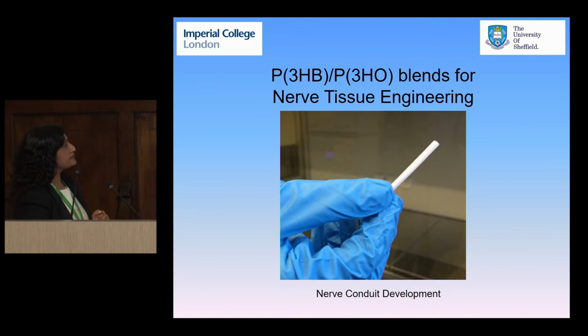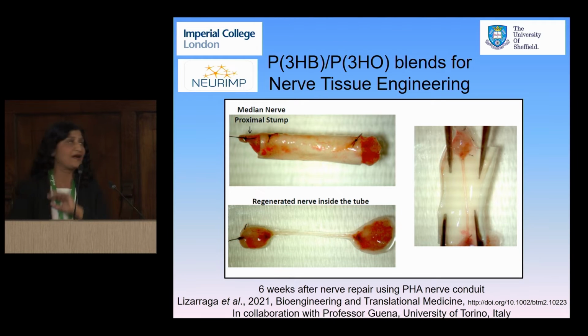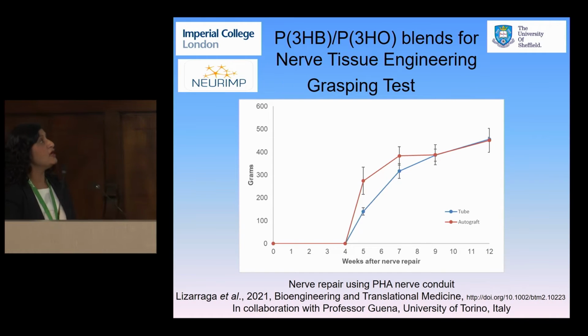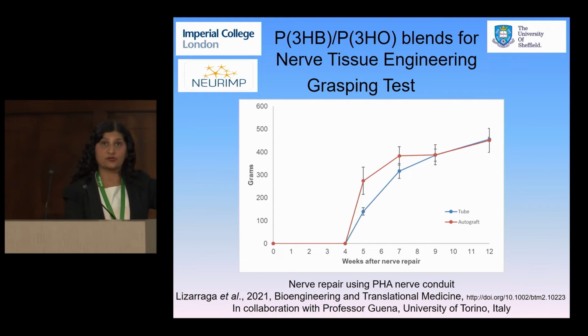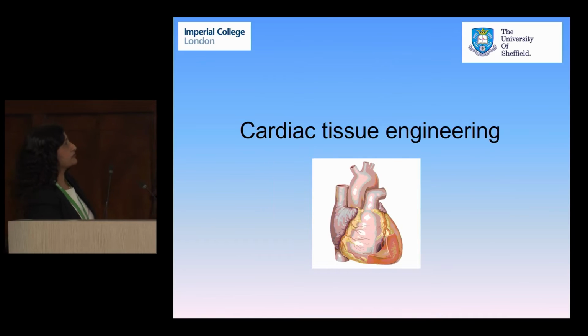We've made these bridges, or these little nerve conduits, and we've gone into animals. Fantastic regeneration. This was in Italy, University of Torino. Like I said earlier, we can't do anything without collaboration, and this is one of those excellent collaborations. We got regeneration of nerve within about 9 weeks. It was exactly the same as an autograft, which is a real nerve. So I think it's got real good potential.